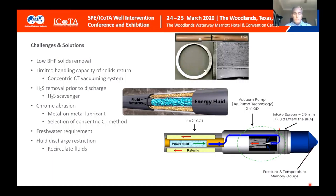Finally, due to scaling concerns, seawater was not permitted for circulation. Fresh water would be supplied from tanks on the vessel, and due to a zero discharge policy, this will be recirculated back to that vessel.